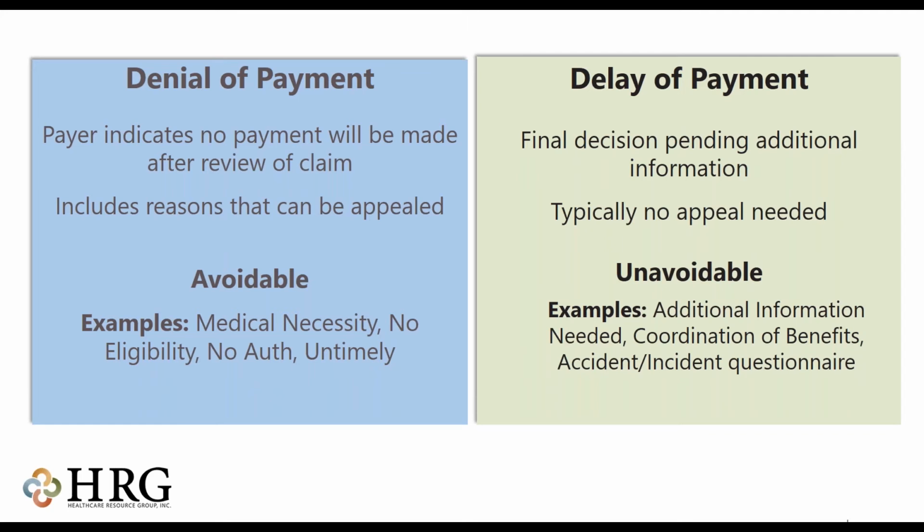I like to list these as unavoidable because try as you might, even on high dollar accounts, maybe you have an edit in place where you send medical records along with your claim, and that would be great if it's successful. In my history, I've found that the payers don't like it when you send unsolicited medical records along with your claim. There's no claim number to attach it to, and sometimes, or a lot of times, they get lost, and you'll end up with that 252 denial anyway, requesting medical records.